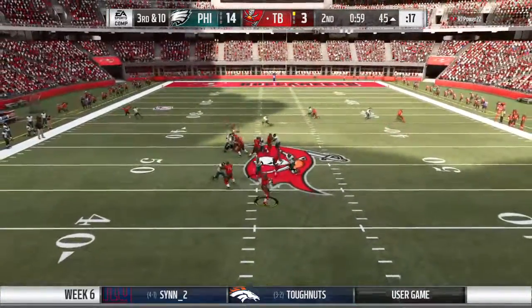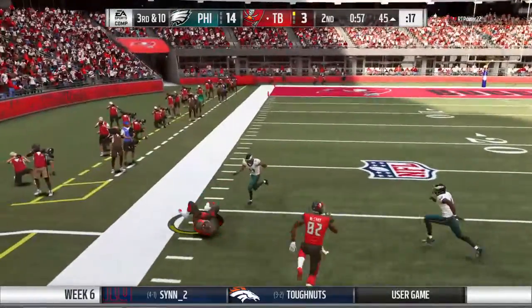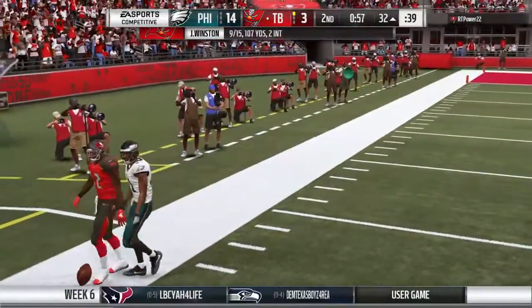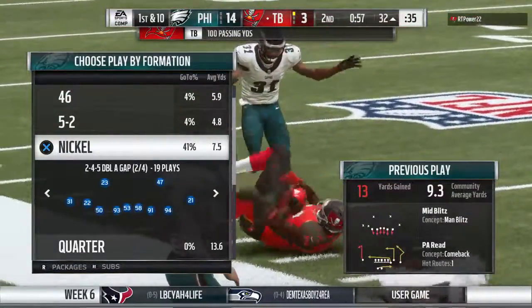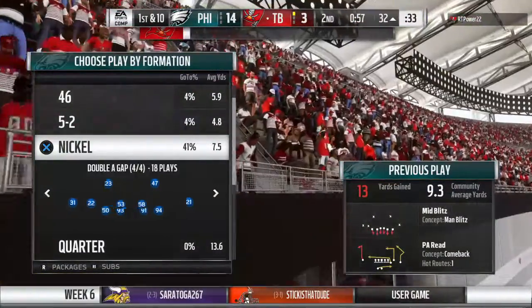To the air again with Winston. Open man is Godwin. It's complete. And he'll be out just a yard or two shy of the 30. Winston to Godwin on the connection there for a Tampa Bay first.